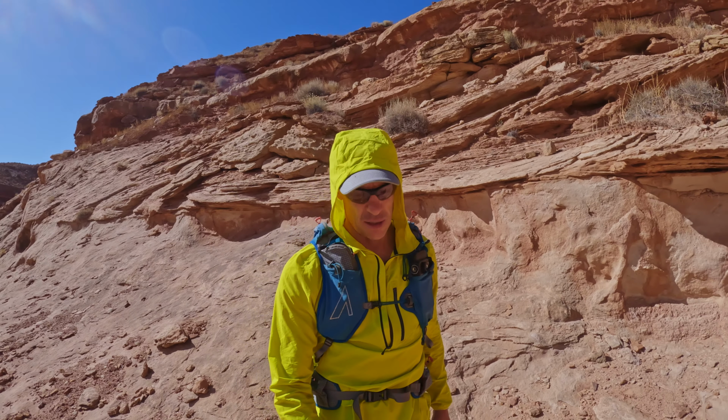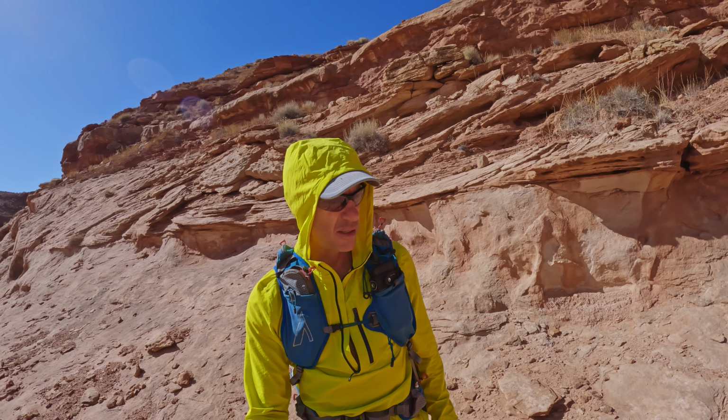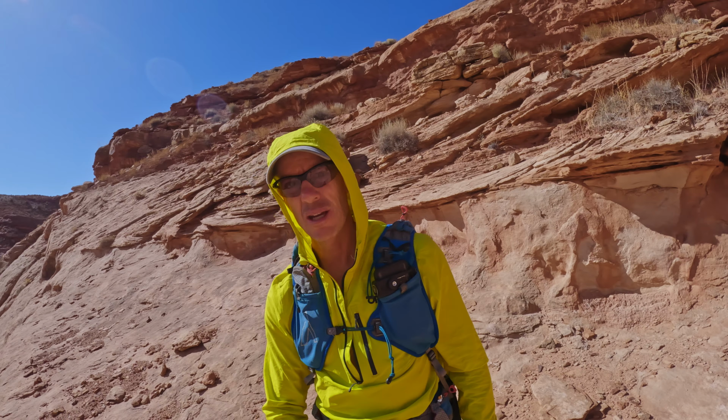So a lot of times things look the same. I highly encourage you to use the GPS. Set waypoints at critical areas, entering, exiting canyons, stuff like that, so you know you can go straight back to where you need to. All right, gonna cruise down. We'll see you down there.